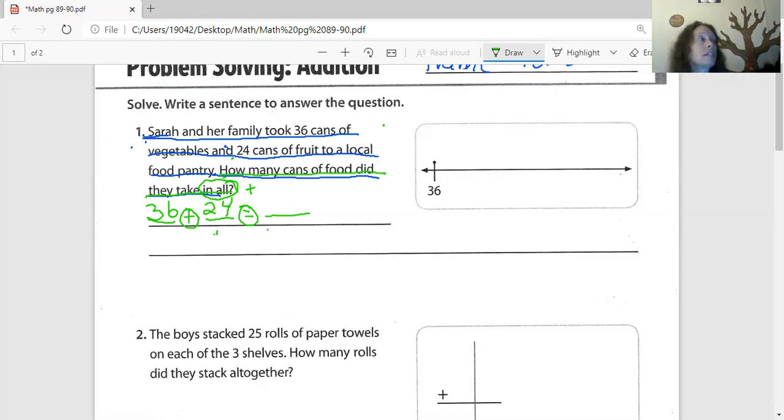Give me a guess, horizontal or vertical? I wrote the problem horizontally. This is a horizontal number sentence. Say that. This is a horizontal problem.